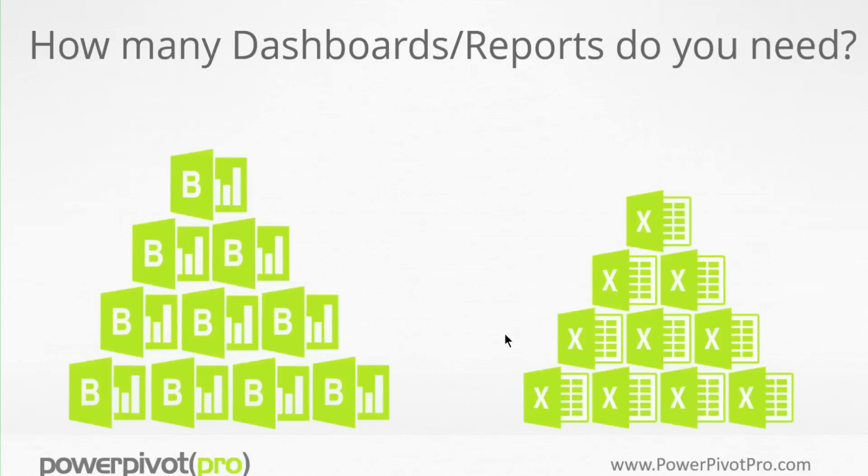So we have seen the Power BI dashboards and Power BI reports, and they're great. They offer you a lot of functionality. But if I ask you how many dashboards or reports it would take to answer each and every question that any person in the organization may ever ask? Well, of course, the answer is that that's just not possible. No amount of dashboards and reports is going to be enough.